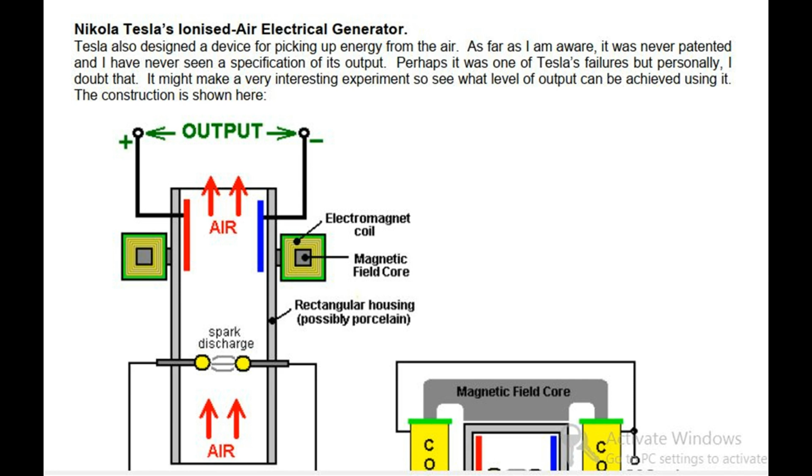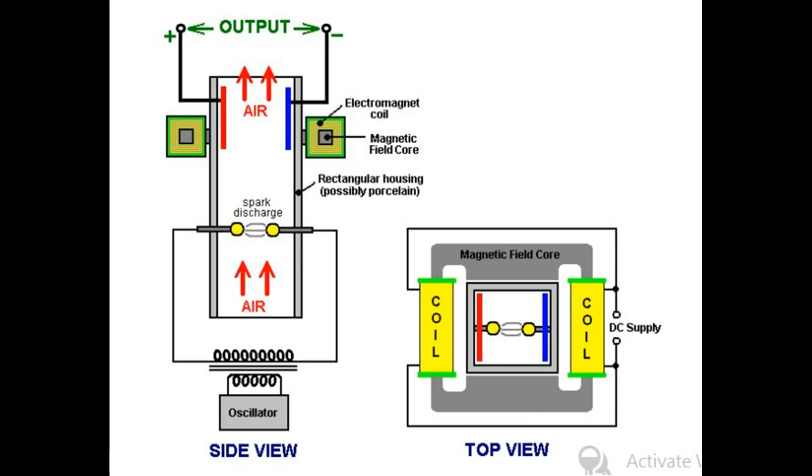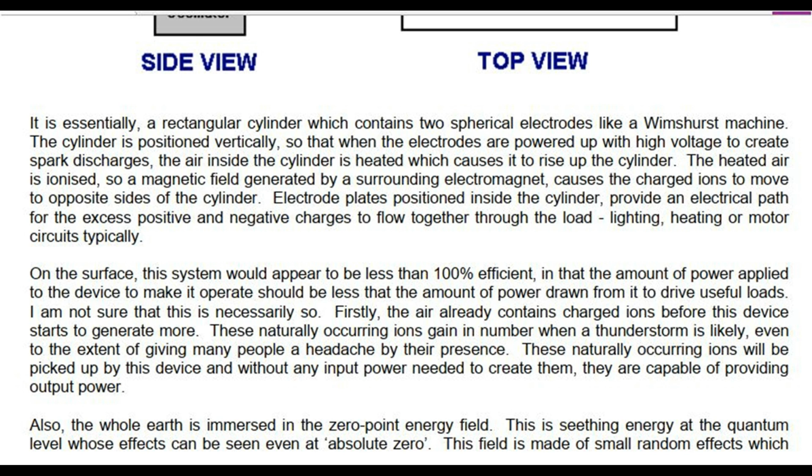It might make a very interesting experiment, to see what level of output can be achieved using it. The construction is shown here. Output: electromagnet coil, magnetic field core, rectangular housing possibly porcelain, air, oscillator, magnetic field core, direct current supply. It is essentially a rectangular cylinder which contains two spherical electrodes like a Wimshurst machine.